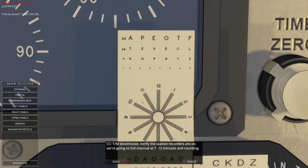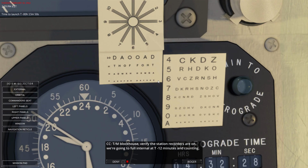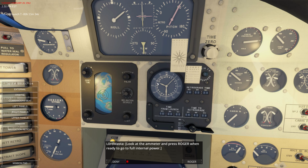CM Blockhouse, verify the station recorders are on. We're going to go to full internal at T-minus 12 and counting. CO, isolated battery to normal. Isolated battery to normal, ready now. Stand by on the ammeter, electrical blockhouse, external power off. Roger. Lock the animator, press Roger. When ready to go full internal power.